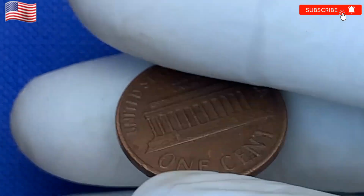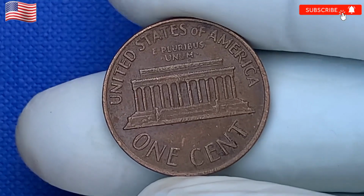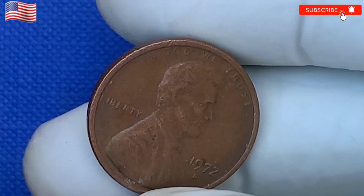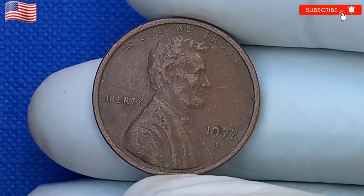If your coin is in mint state, it could be worth $40,000. Yes, you heard that right, $40,000 for a single penny. It's incredible to think that a coin that originally had a face value of just 1 cent could end up being worth such a large sum. But that's the magic of rare coins and mint errors. They hold hidden value that only true collectors understand.